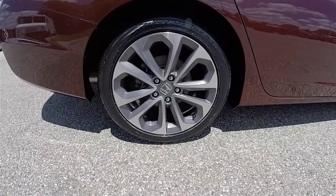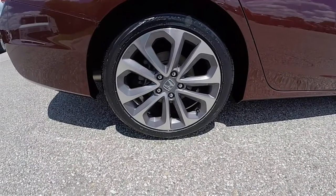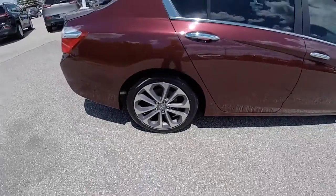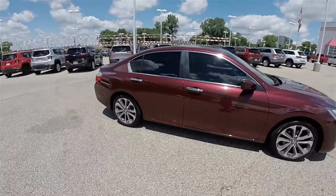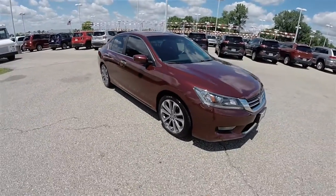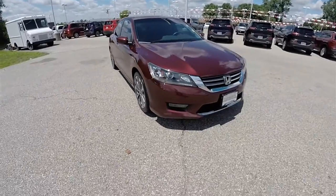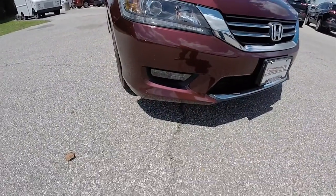18-inch painted and polished aluminum wheels on 235-45R18 Bridgestone Potenza tires. Chrome exterior door handles. Chrome window trim. Up front you have projector beam headlamps with blacked out bezels. You've also got fog lamps.